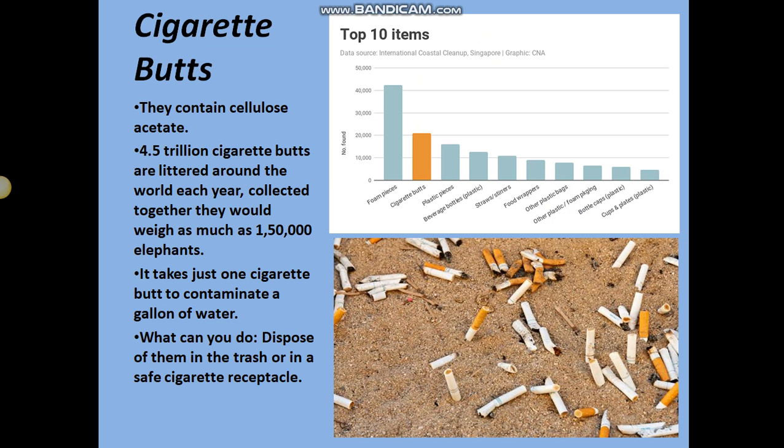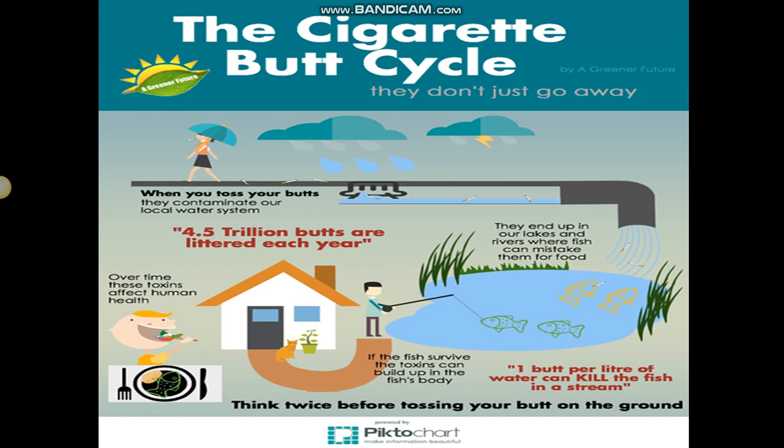When people toss their butts on the ground instead of disposing of them responsibly, they end up in waterways. It's strange that so many people still find it acceptable to throw cigarette butts, which is why they are the most pervasive man-made pollutant. Yet it takes just one cigarette butt to contaminate a gallon of water. Part of that contamination comes from plastic which is used in the filter.